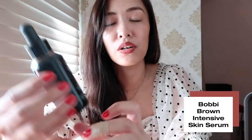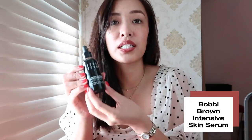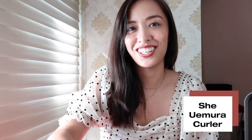Okay guys, so before I call Nicole, let me first share with you the products that I use now on my face. So first, I use the Farsali Unicorn Essence. I got this from Sephora last year. And then for my foundation, I used one of my favorites. It's the Bobbi Brown Intensive Skin Serum, which has SPF 40. And I love this because it's super light lang on my face. And then for my eyebrows, I use the Bench Beauty Pencil. And then I just curled my lashes using the Shuyu Maria curler.